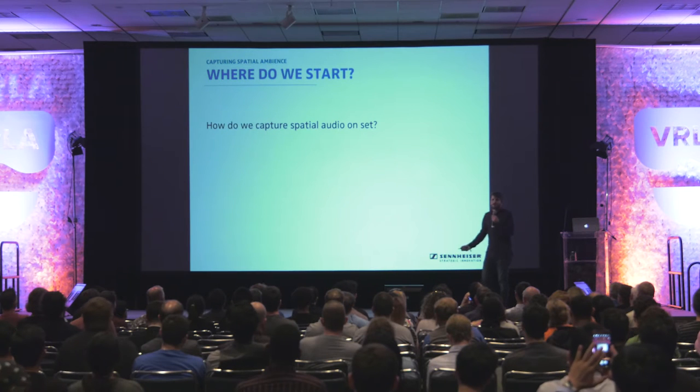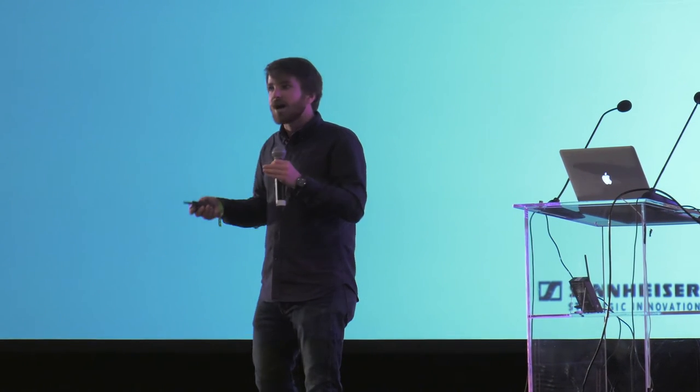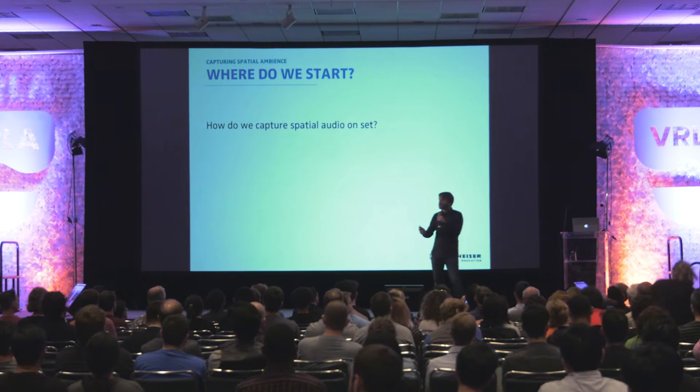So how do we capture spatial audio on set? And what is spatial audio? So, a definition of spatial audio. Spatial audio is audio that gives us more presence, right? It lets us know where in a room or where in a space certain audio is coming from. So if we were taking a spatial audio capture of this room, you would be able to tell that I'm standing in front of you if you were viewing this direction, or if you were not paying attention and looking to the back wall, that I was standing behind you.